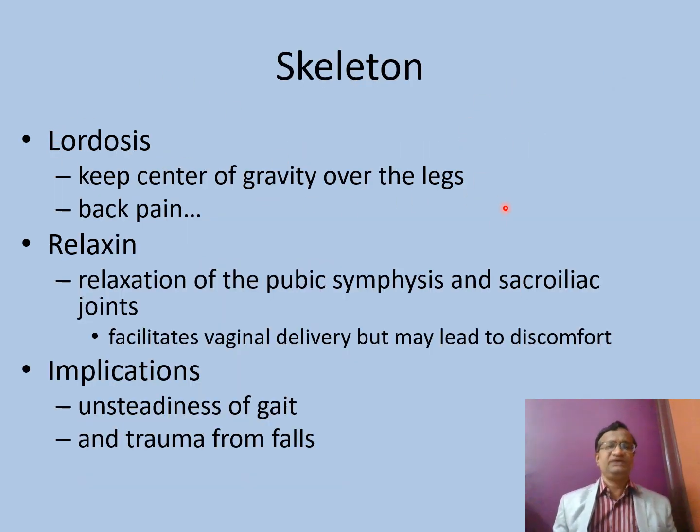In the skeleton, there is a lordosis. We need lordosis because there is a bump here, and we need to balance that. There is relaxation of the pubic symphysis and sacroiliac joints. Yes, that is needed. You need to secrete relaxin to relax the muscles of the pelvis so that the delivery is smooth. Sometimes it may cause unsteadiness of gait and trauma from falls. That is a clinical implication of this. But actually, it is normal physiology of relaxin production and pelvic relaxation so that the baby comes out easily.